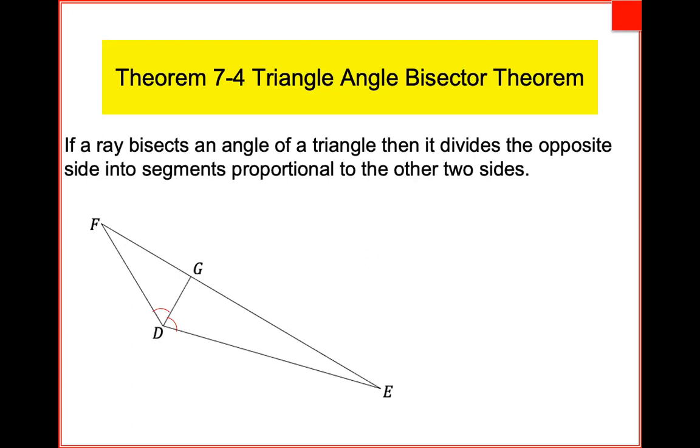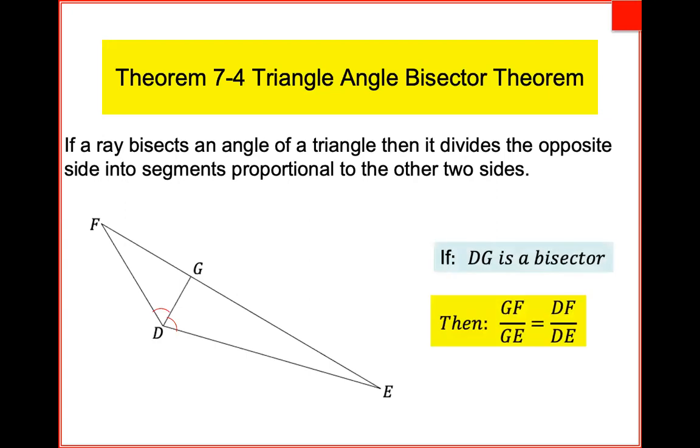So if you have an angle bisector, then it divides the opposite side into segments that are proportional to the other two sides. This one needs some explanation. I mean, you need to literally write down what's in yellow there. So which proportion does it give you? It gives you GF over GE is equal to DF over DE, and all the other interpretations of that proportion. So I could say GF over DF is equal to GE over DE if I wanted to.